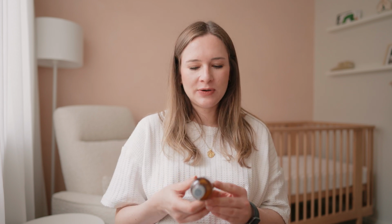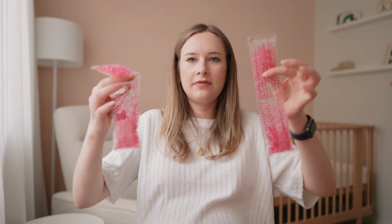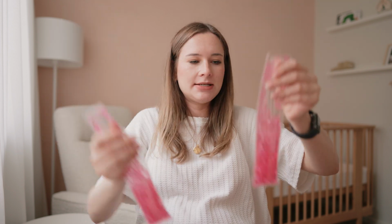Okay, I've got some peri spray. I'm not too sure what's in this, but apparently it's got essential oils and good things that are meant to help with reviving your perineum after giving birth. I've got a peri spray bottle. This is by the brand Ninja Mama, and by the same brand, I have these ice packs that you can freeze and you can put them on your pad to help with healing.